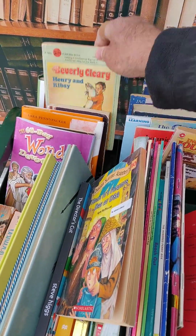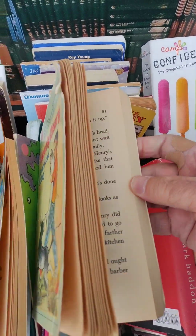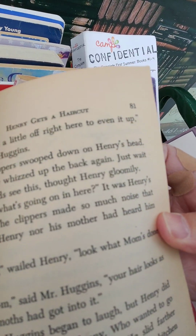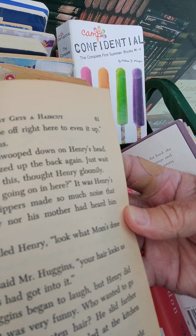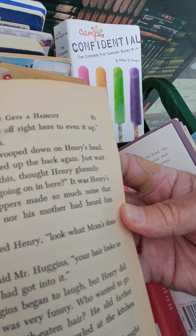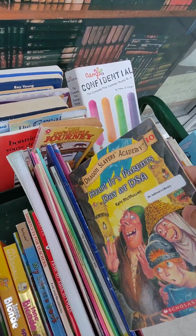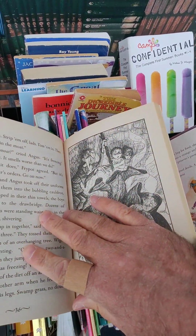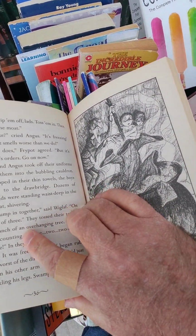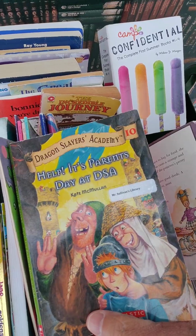That's actually a good book. It's just not the right font size. Beverly Cleary, Henry and Ribsy. Okay, look at the size of the font on this one here. Okay, got that? Much bigger size font. That one's okay. Try to keep it that big or bigger every time. That's a good size for teaching speed reading. So I'm gonna keep this one since they're free. Might as well pick up some books. I'll leave some so that if any of you happen to come by here, you'll be able to pick them up. This one's good. Okay, good size, not too close together. The lines help. It's Parents' Day at DSA, Dragon Slayers Academy.